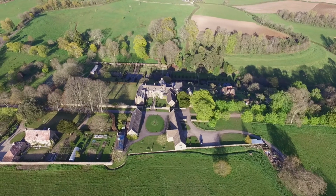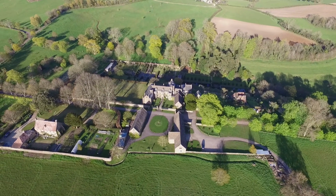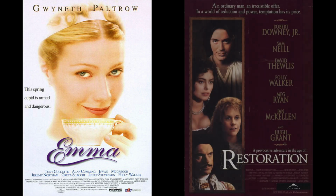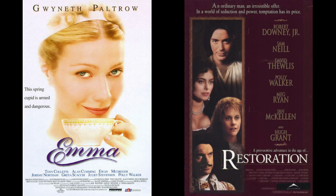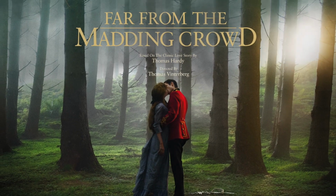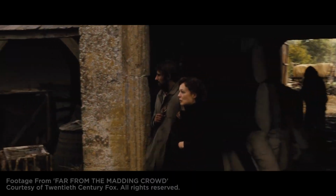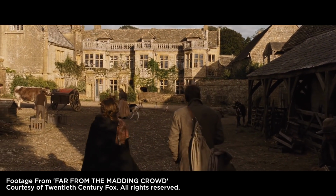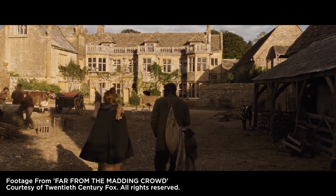Because of its outstanding setting, Mapperton has been used as the location for several feature films in recent years, including Emma with Gwyneth Paltrow, Restoration starring Robert Downey Jr., and most recently, Far from the Madding Crowd with Carey Mulligan. When my uncle passed away, he left it to me. Of course, it's a little ragged now.